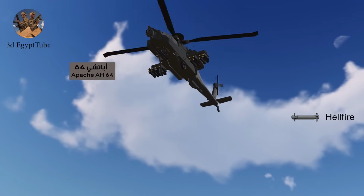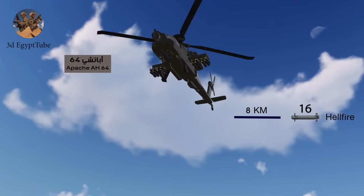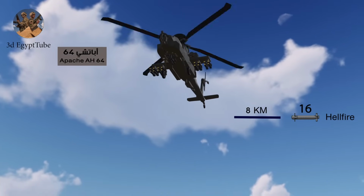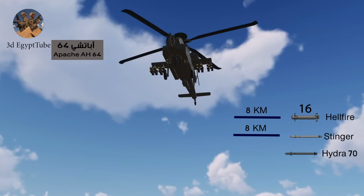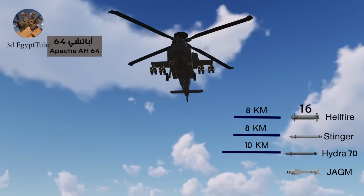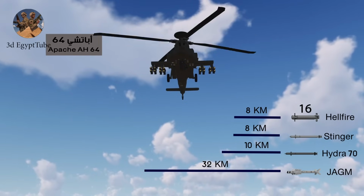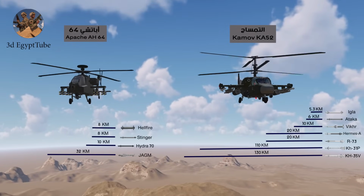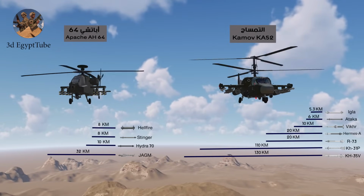The Apache, by contrast, is optimized for precision tank killing. It can carry up to 16 Hellfire missiles, laser or radar guided, with a range of 8 kilometers. It also uses Stinger air-to-air missiles, 8-kilometer range, Hydra 70 unguided rockets, 10 kilometers, and the newer JAGM multi-role missile, which starts at 8 kilometers and is planned to extend up to 32 kilometers in future versions. Verdict? When it comes to missile versatility and long-range firepower, the KA-52 clearly takes the lead.